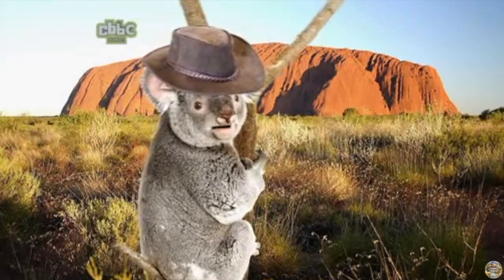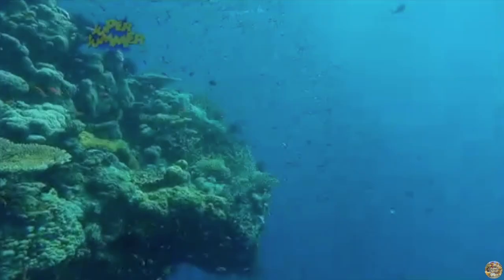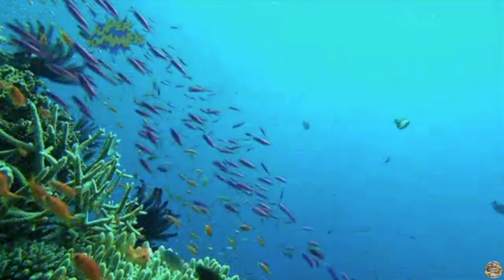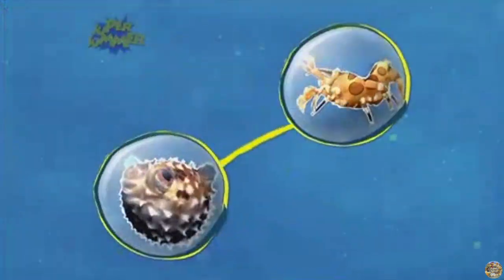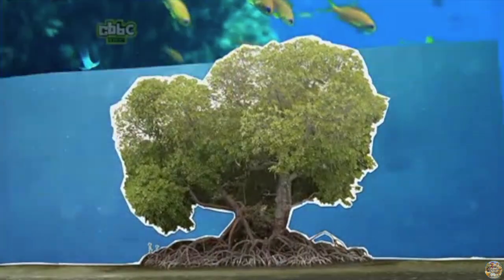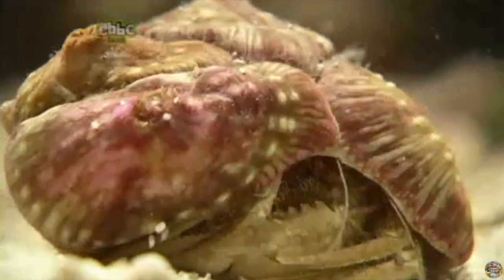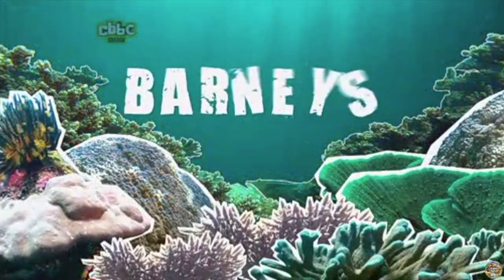Strange lingo, no worries mate, fair dinkum, lots of sunshine and the bonza Barrier Reef. It's the biggest, most spectacular coral reef in the world, and what's more, every creature is linked to another. Just imagine one huge family tree dating back 18 million years. From the minuscule to the mammoth to the miraculous, they're all connected in Barney's Barrier Reef.